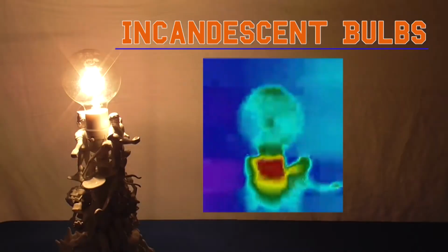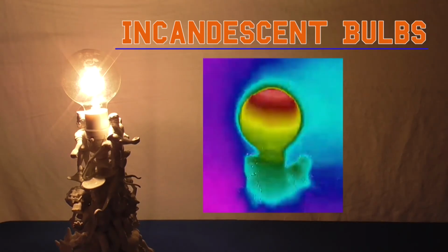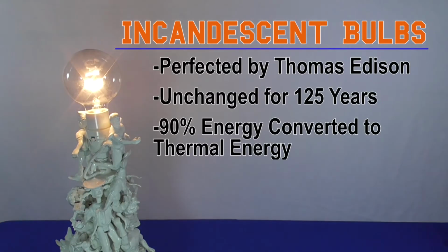Notice how not only does the bulb quickly heat up, the air around it seems to heat up. As the electrons pass through the filament, it superheats the metal, creating light. The resistance in the filament acts like friction against those electrons.